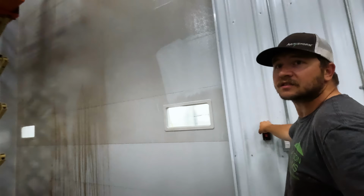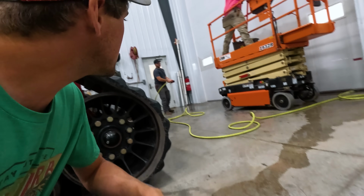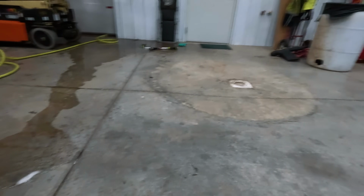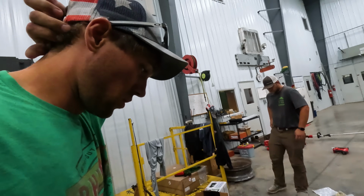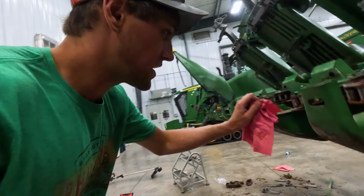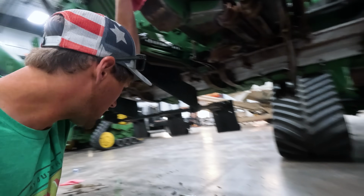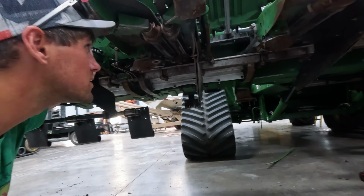I didn't think there was dust allowed in the shop. I see we have normal concrete in the shop. Here's where the water's running. There's the floor drain. All right, we're into corn head repairs now. Brody, you want to tell them about the horrific news that we found out about your corn head?